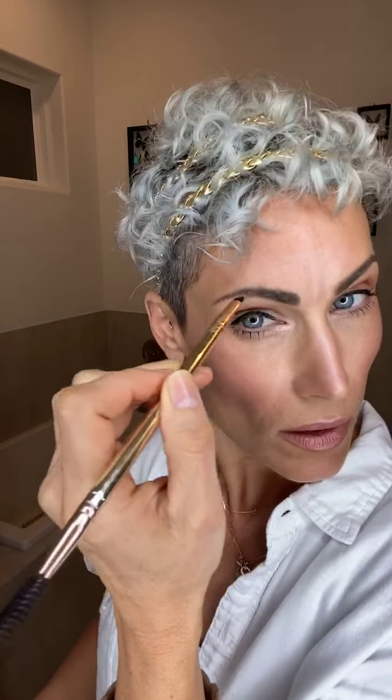And there we go. That's all there is to it, y'all. Comb them through. If you find that you've applied too much, this little spoolie end on the end of the brush just helps you kind of soften things out and gives you just a little bit of play and maneuverability with everything. So, did we have fun?